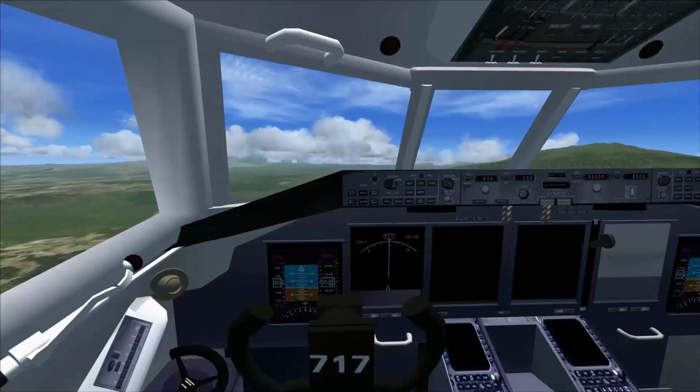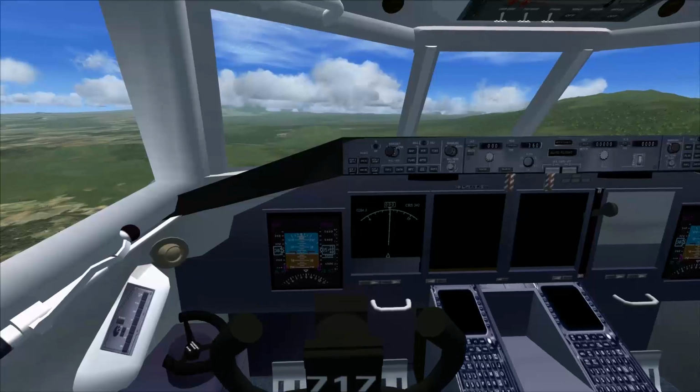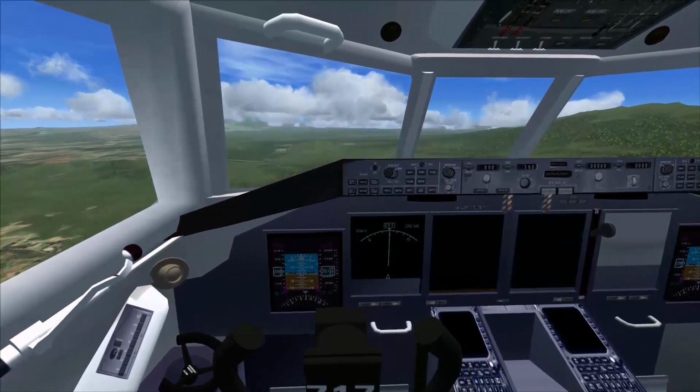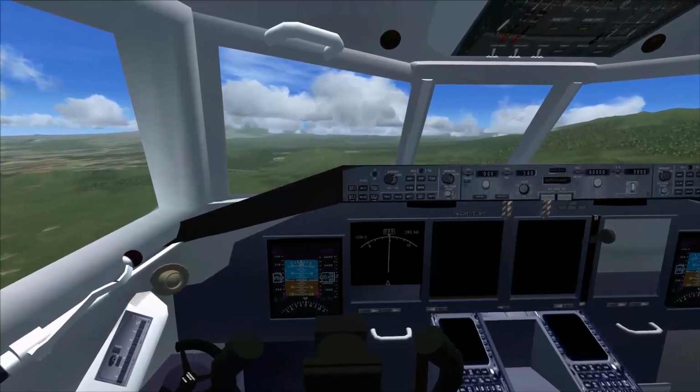Speaking of canceling, I need to cancel my airspeed. Slow the roll there, plane. Thank you. There, that should be fine. Maybe? Yeah, that's good. Okay.